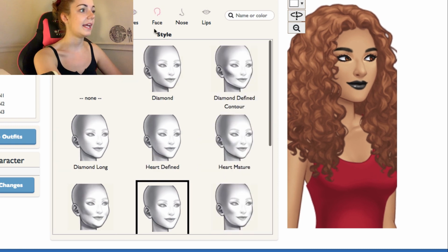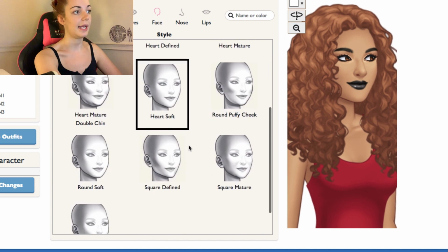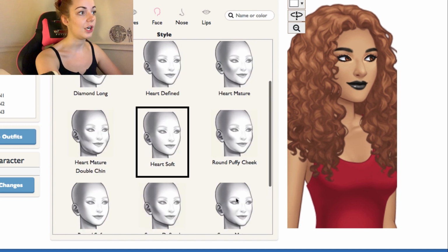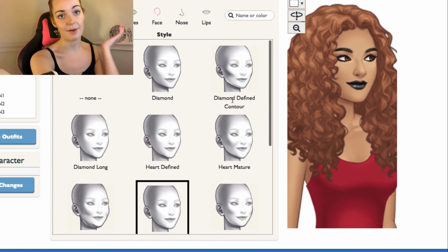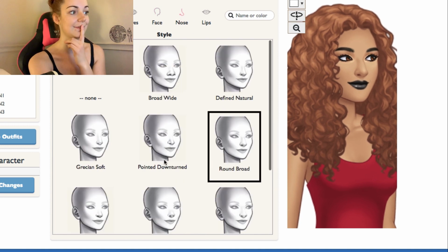Let's look at the face shapes. So there's way more face shapes. We've also got people with puffy cheeks and double chins, which is good because that hasn't been around before. And we've got a couple of mature: square mature and heart mature. So that's for older people, which I think is great. So Limelight is winning definitely on this so far.